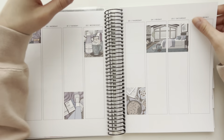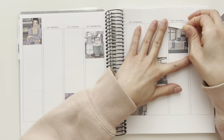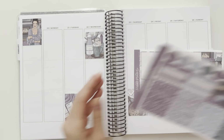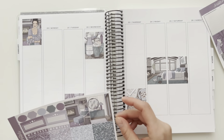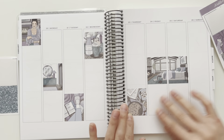Point is, I'm using this kit, and I really like the way it looks. Now, you will see me move around full boxes quite a bit, once again, just because I didn't want to use a full box on Sunday, but still wanted to use as many full boxes as possible.